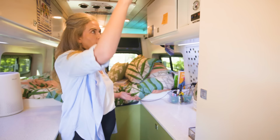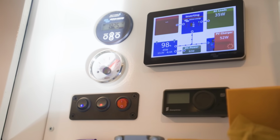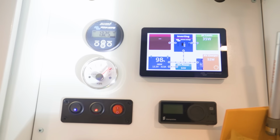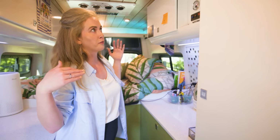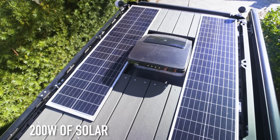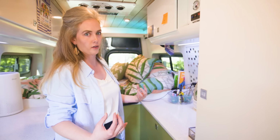This is my control panel where you can see how much water you have. And then this little screen tells me where my battery's at. You can see I'm at 99%. I'm pulling in about 40 watts of solar and the AC load is basically just the inverter, and my refrigerator is only 29 watts. So it's kind of providing the power I need because I only have 200 watts of solar on the roof. Power I need to run the fridge and the inverter all the time. It doesn't constantly drain my battery, which is great.